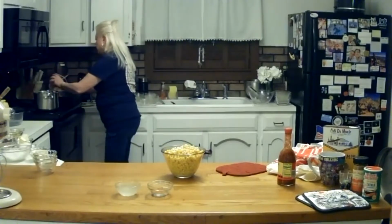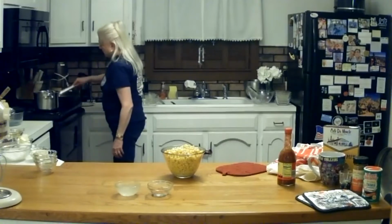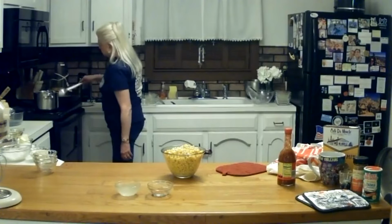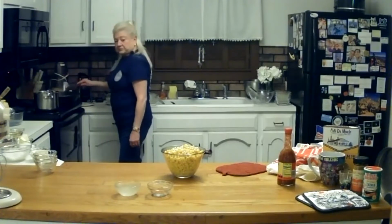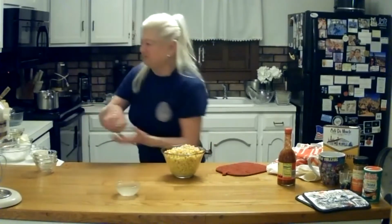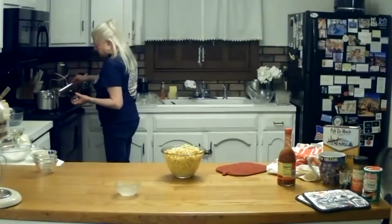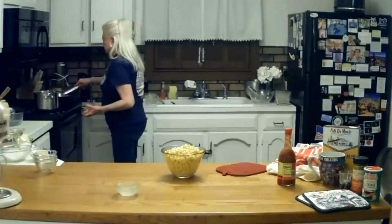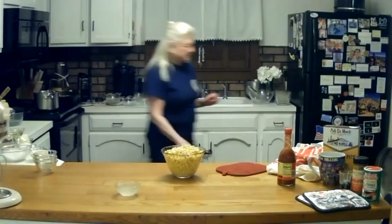So I am adding everything into the pan, so it's sauteing now. All the spices, put the spices in there. And now the corn goes last. Sorry? The corn goes last? The chicken stock goes last. Wow.